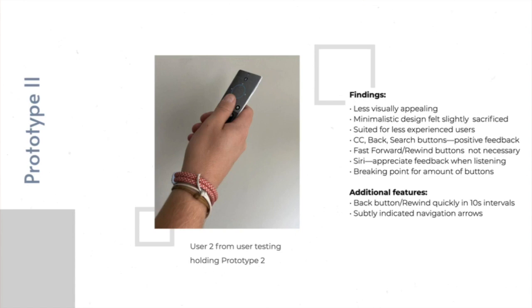They thought that the prototype would be better suited to less experienced users, but that more experienced users may not need as many buttons. They thought that the backlit circle with the navigation buttons was a little confusing, which could be due to the limitations of the prototype. They suggested that maybe the back button could also function as a quick rewind in 10-second intervals. They thought that the navigation arrows on the touch surface could be more subtly indicated.